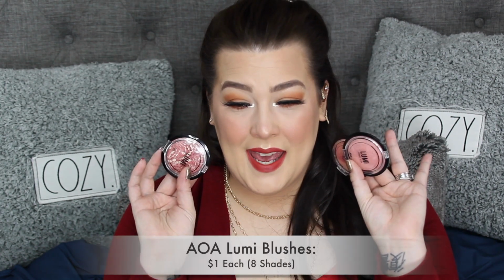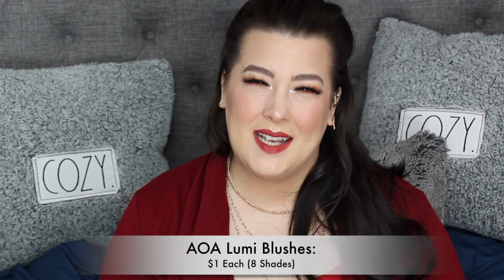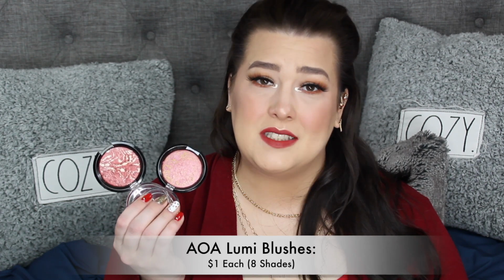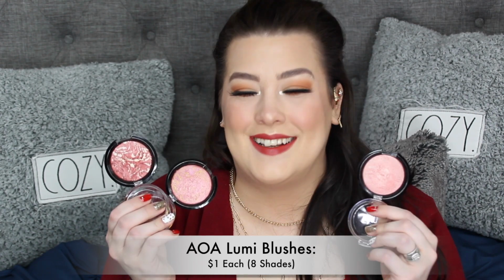And then another option is for my glowy blush ladies. I love a glowy blush. And that would, of course, be the AOA Lumi Blushes. These are baked blushes. You can use them wet or dry. Let me tell you, you will never need to use them wet. If you do, people are going to think you're sick. And I mean like ill. Like sick ill. They might ask you if you have a fever.